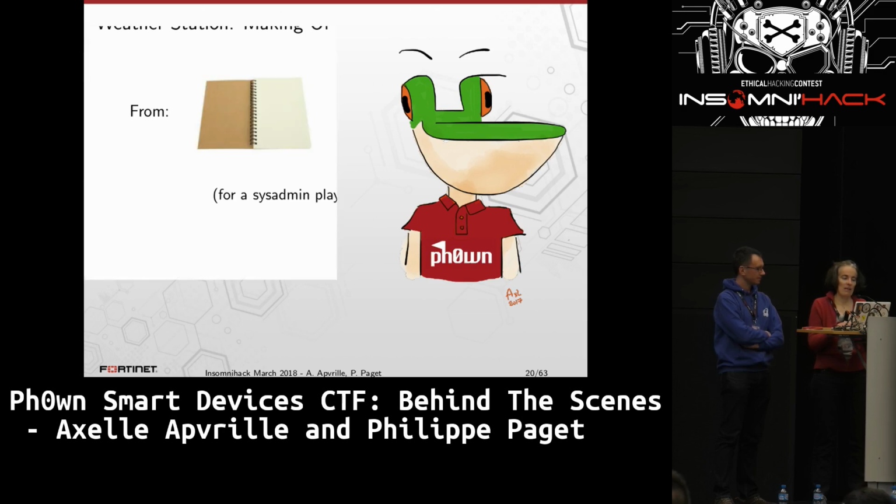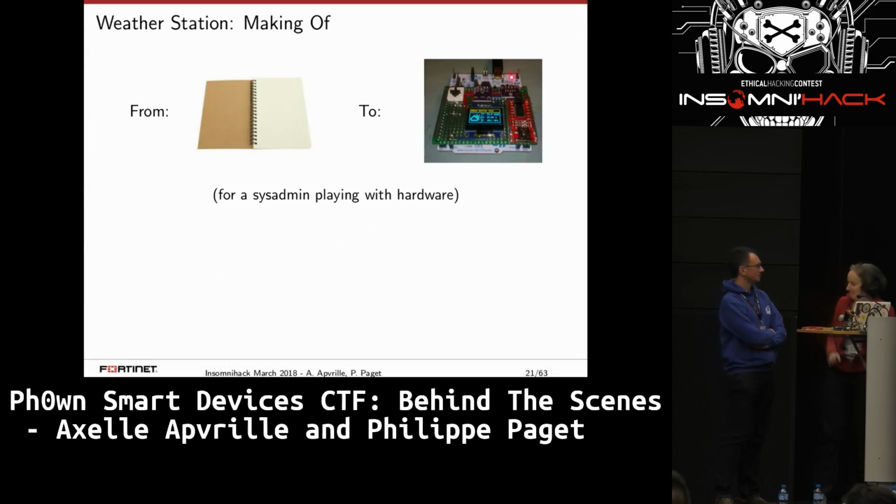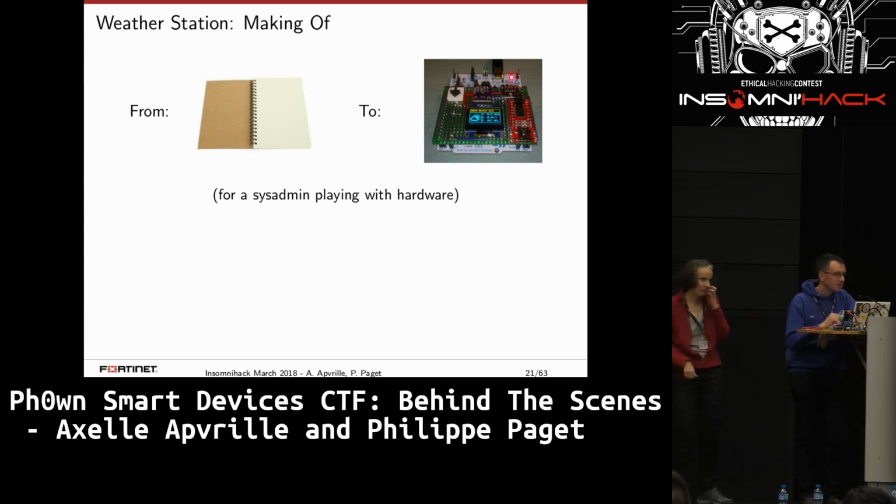So now the making of, and that's your turn. It's my turn. So, about the weather station, here it's a focus from an idea to a fully functional object. So, how I built it.